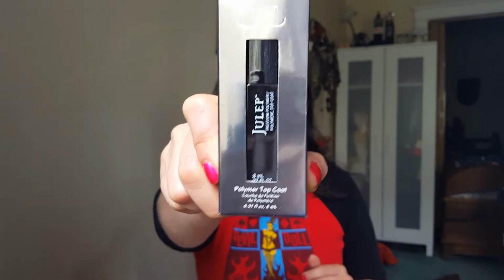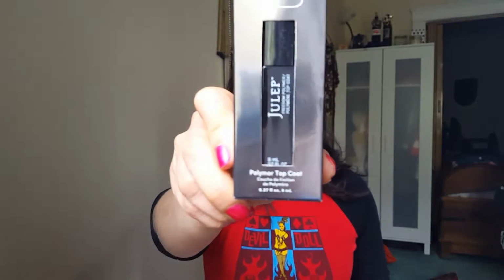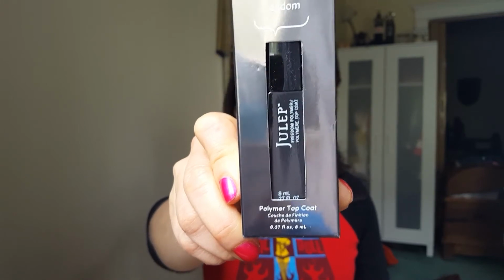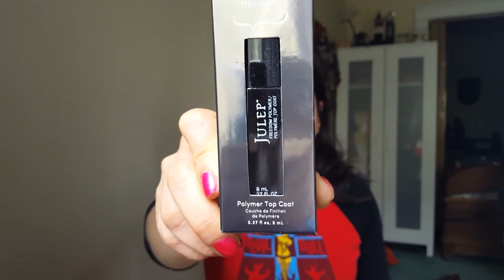They're very long wearing. And this is one of my favorite top coats of all time. It is their Freedom top coat, the polymer top coat. It's really fast drying. It cures under natural light, and it looks shiny enough to be a gel. So I really like this particular top coat.